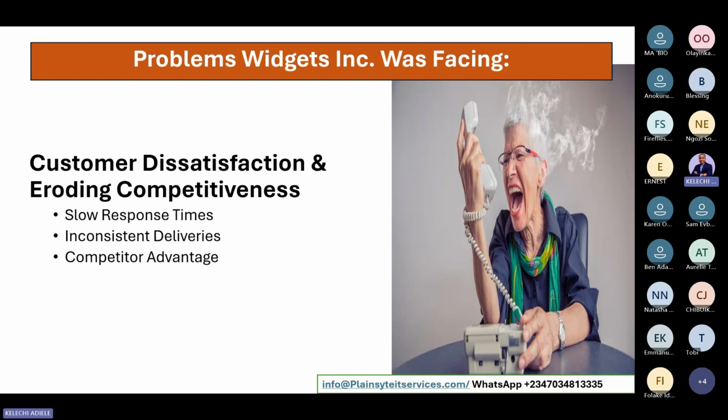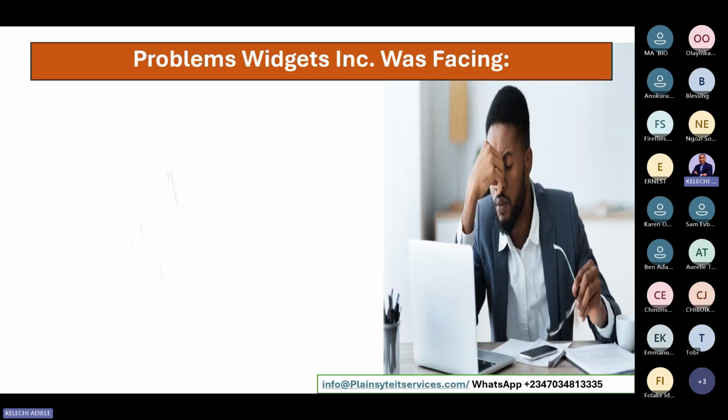And of course, competitors' advantage: newer and more agile competitors were emerging. People were coming in that would offer faster services, more transparent processes, and lower cost, because the technology is there so you can be able to do things at lower cost. And it was also an issue with this company.